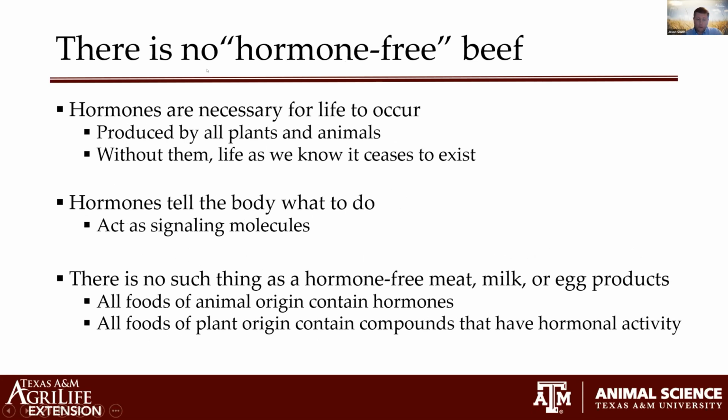Now, I think another important concept that we have to recognize is there is no such thing as hormone-free beef. There's no such thing as hormone-free food. Hormones are necessary for life to occur. Either hormones or compounds that have some kind of hormone activity are produced by all plants and animals. Without them, life as we know it ceases to exist. Life is not possible without them. They're important signaling molecules. They tell the body what to do. They play absolutely critical roles in sustaining our lives, the lives of animals, and the lives of plants.